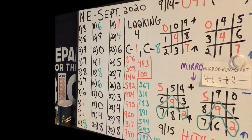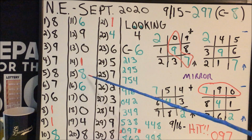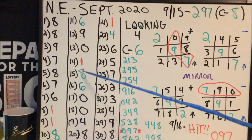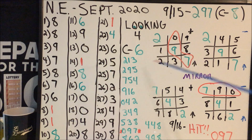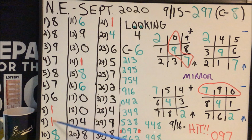Check this out. So we know that the winning combination on the 15th was 297 from column 8, okay? So they chose to go with the 1 and 8 pattern instead of repeating the 1. So on the 15th, they played the 297. We used the same exact strategy, okay? We used on the 14th from column 1, the plus and minus, and the mirror of the plus and minus, okay? Now we know that we were going to be looking for combinations coming from column 6 because of this pattern that happened earlier, okay?